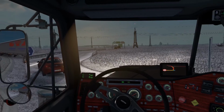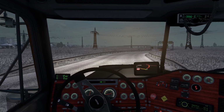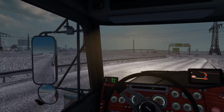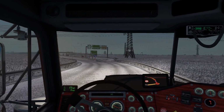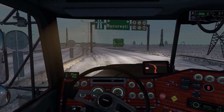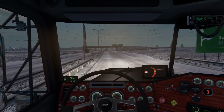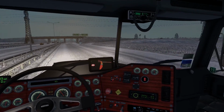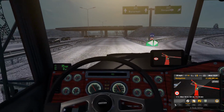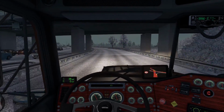It came with a CAT engine, a Cummins engine, and I can't actually remember the other engine. As I said, I'll show you at the end anyway, but yeah, gotta get used to this gearbox. But yeah, it sounds pretty nice, the CAT, so I went for it. As I said, the 475 brake, so we should be completely fine with 22 tons. May struggle a little bit, but should be good.